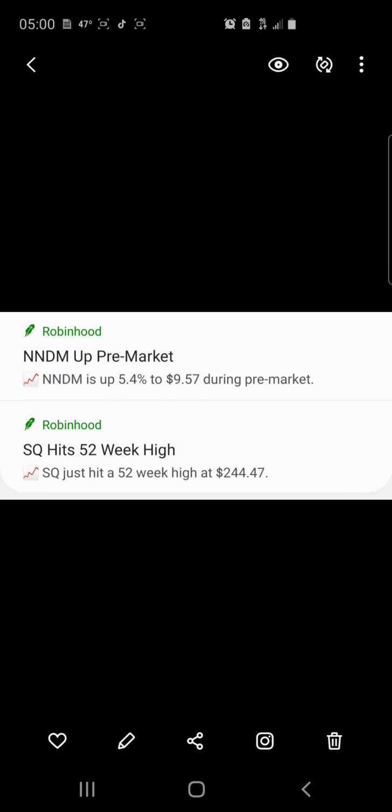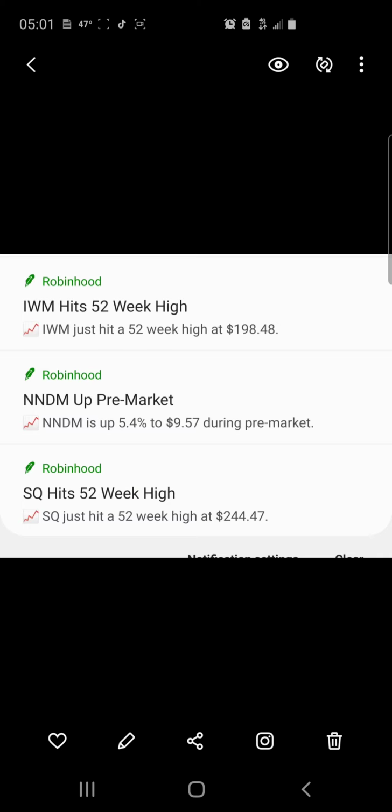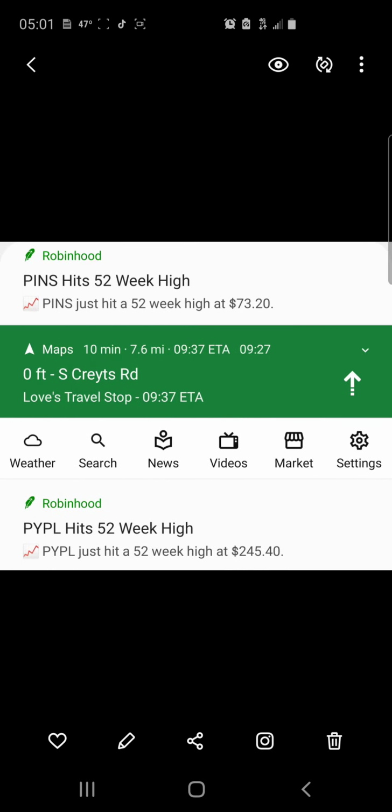Then we got a SPAC, NNDM, up pre-market 5%. Square hits its 52-week high. All the price movements that I display are stocks that I actually own, so keep that in mind. IWM hits the 52-week high. Then we got Pinterest, PINS, hit its 52-week high. PayPal also hit the 52-week high as well.